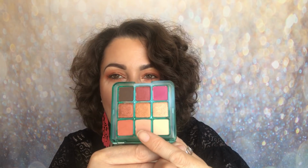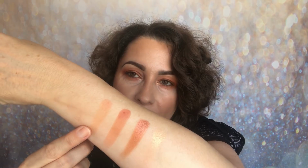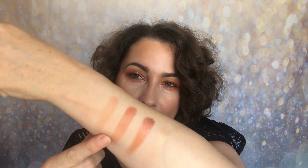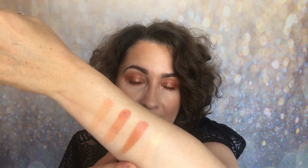So I've used this shade here, this shade here, this one here, and this one here. So I'll just show you the swatches of those. So this is the first shade. This one is another matte shade. Then we've got the deeper shimmery shade that I've put all over the lid, and then this is in the centre of the lid and in the inner corner. I just love it. They swatch so well. They go on the eye so well. Like I said, there's no fallout. 50% off, or up to 50% off at the moment. Like I say, well worth checking out.